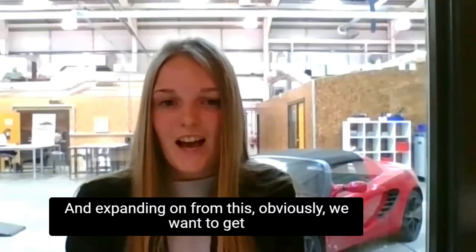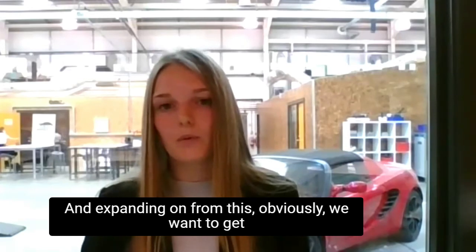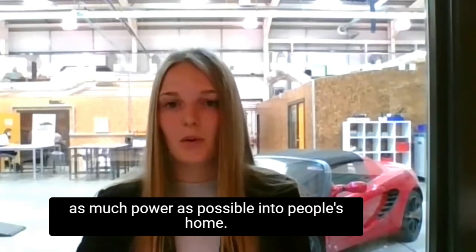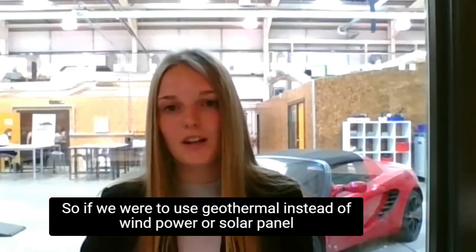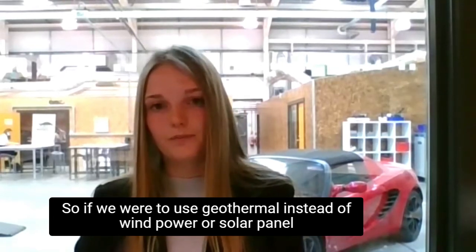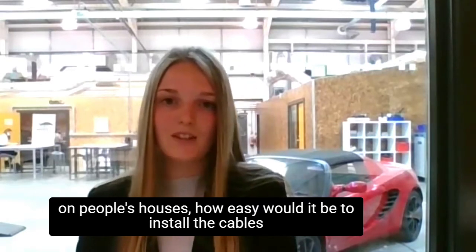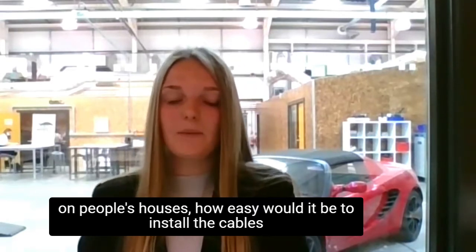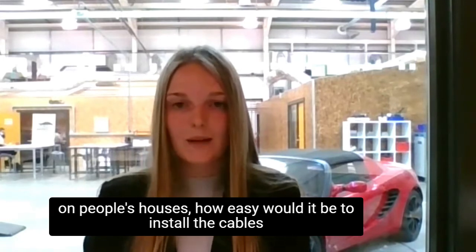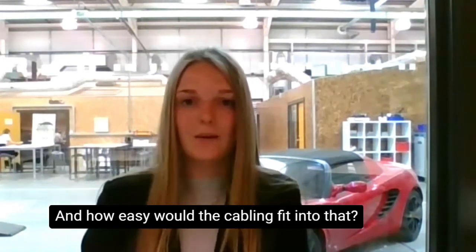Thank you. And expanding on from this, obviously we want to get as much power as possible into people's homes. So if we were to use geothermal instead of wind power or solar panels on people's houses, how easy would it be to install the cables? Because obviously the house has already been built, and how easily would the cabling fit into that?